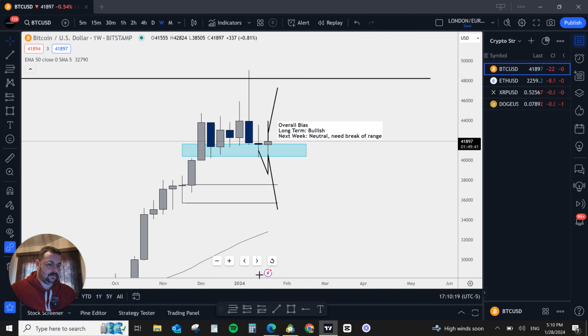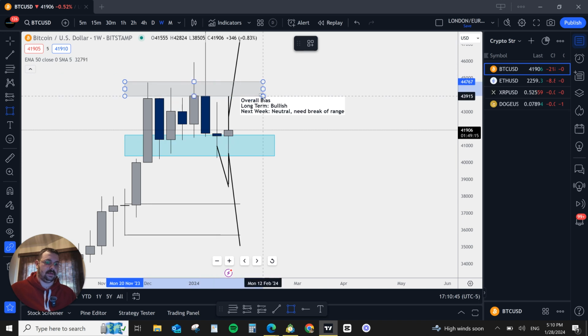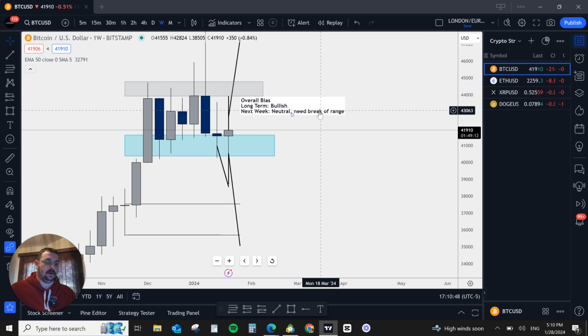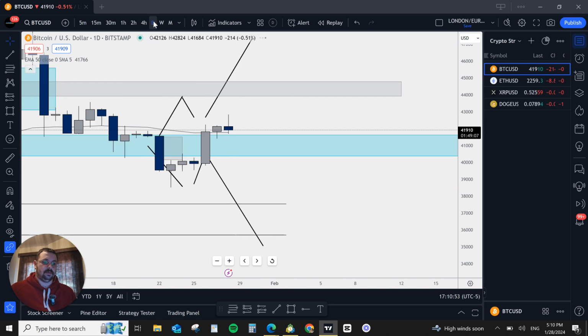So last week, we were kind of indecisive with Bitcoin. We weren't necessarily sure which way Bitcoin was going to go. We did end up getting a break of the support right here, and we were looking for that support to hold as resistance, which we didn't end up actually getting. So we're right back in the range here with Bitcoin, and it's not something that we're going to want to trade per se for any sort of long-term position.